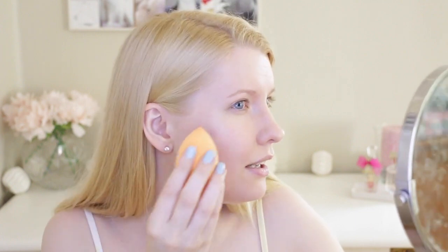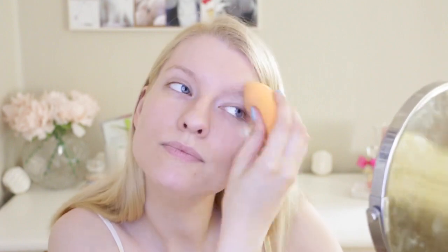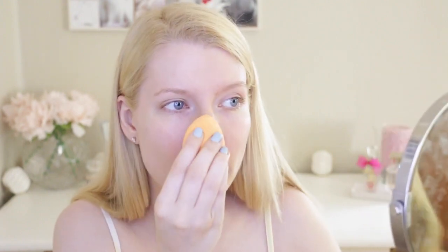Like, I have redness on my cheeks and I can see redness, and if I have a little blemish, which I have right there, it's not covered at all. So it doesn't have great coverage, but it does feel better than I remember it.